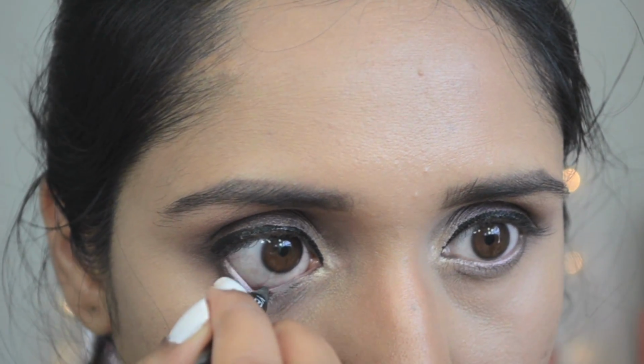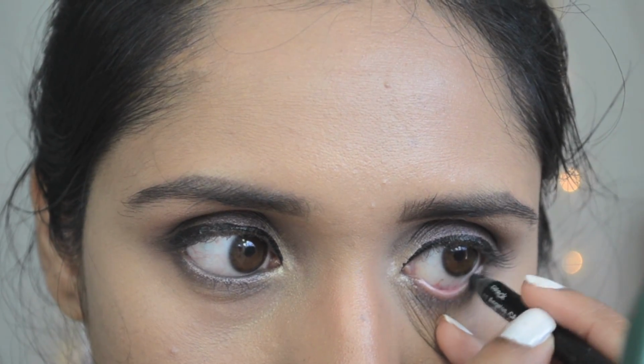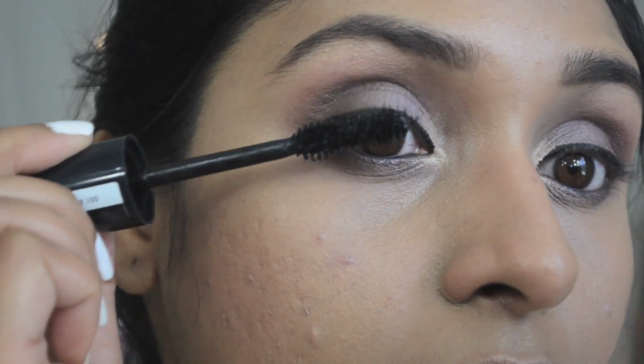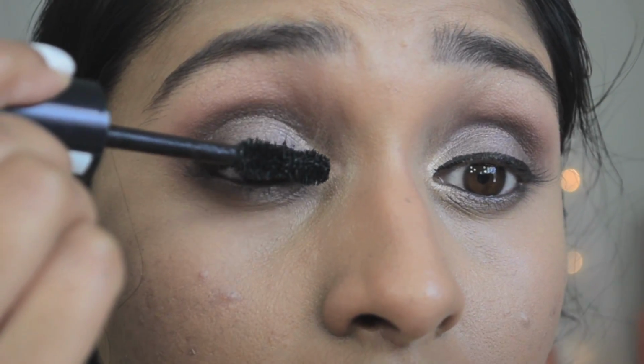I'm using the Milani Liquifeye eyeliner, and this one is discontinued, but they have a better eyeliner right now. And I'm going to apply some mascara. I'm using Rimmel's Candle Eyes Mascara in black, and this stuff is really awesome.